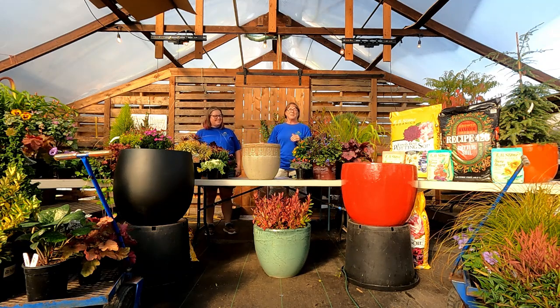A lot of them either need to be refreshed, because a lot of containers have evergreens in them that you just need to refresh around, or just completely redo. I usually completely redo mine. This is the time of year that we're going to think about fall colors. There's gorgeous things in terms of fall flowers as well as foliage.